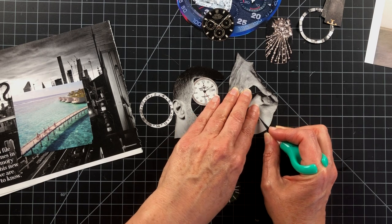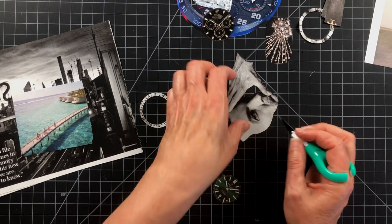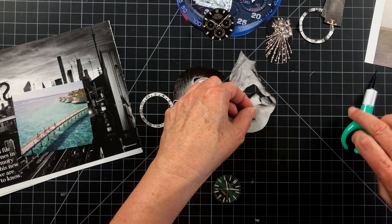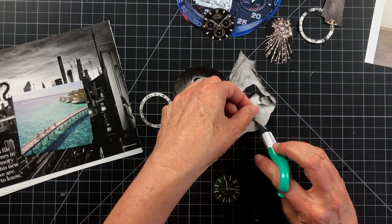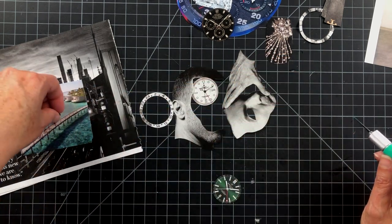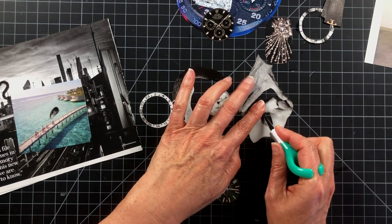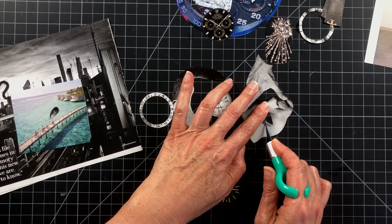I'll just include all of this. Okay. Still trapped. Come in with the knife. Now we're free. Go ahead and cut this brow. I had cut that pretty much to the line.